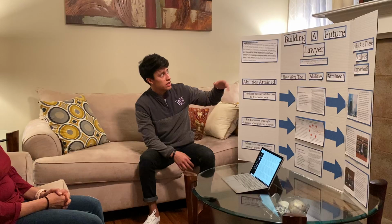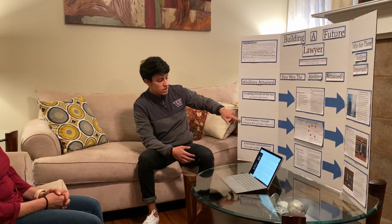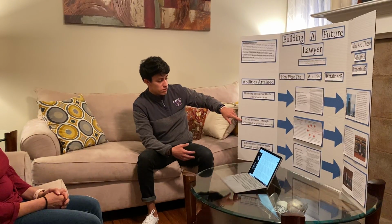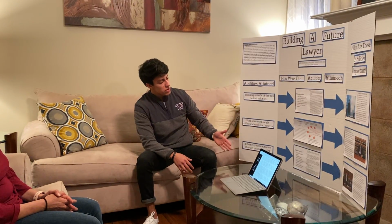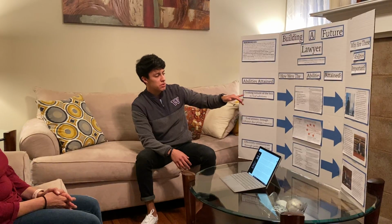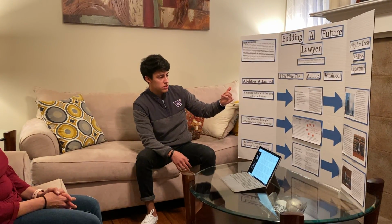The experiences and abilities that I gained taught me to think outside of the box, to find solutions and answers through different disciplines and sources, so sort of research, and to communicate effectively through public speaking, which is what I'm doing right now. If we want to go over this poster, we sure can. We already went through the abilities that I've attained, so let me tell you how I was able to attain these. The first one is thinking outside the box to find solutions.